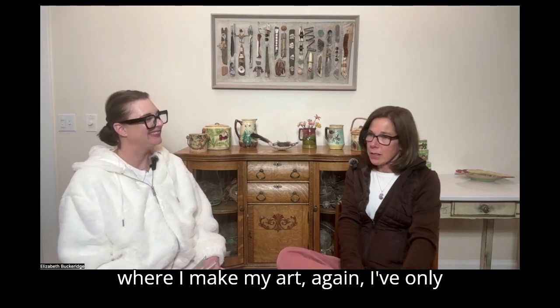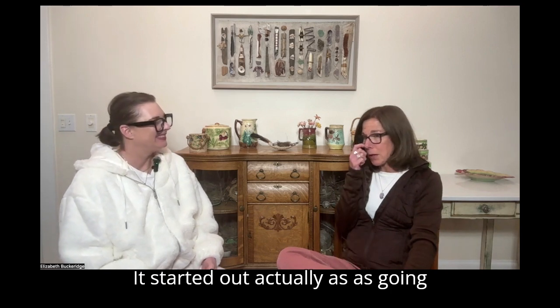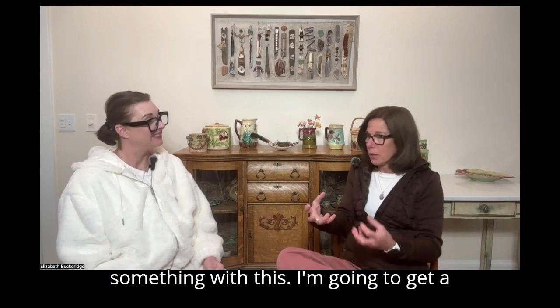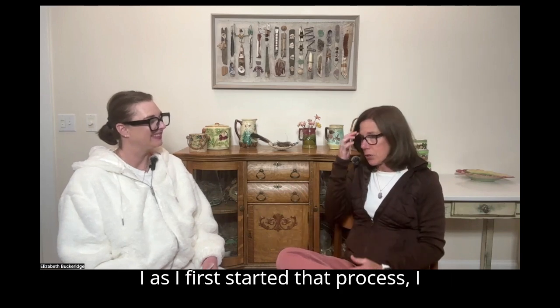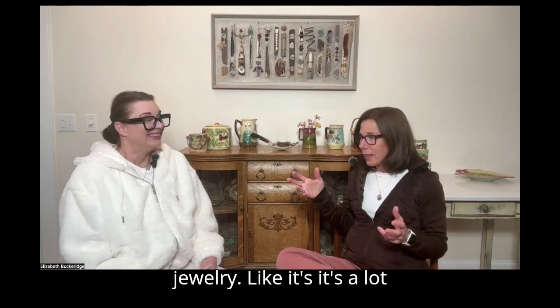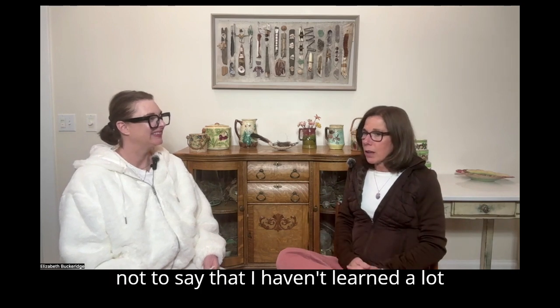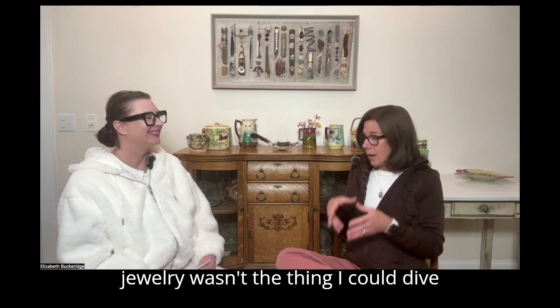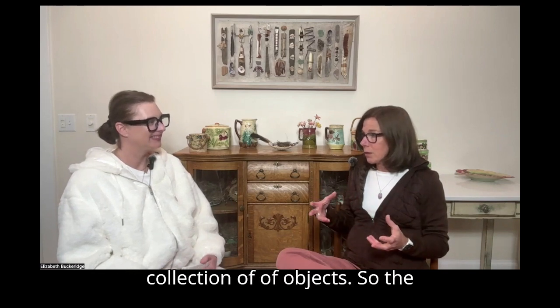The space where I make my art, again, I've only been doing this for less than a couple of years, so it's a bit cobbled together. It started out as going to be a jewelry workshop, because after I had finished the jewelry class down the Cape, I thought, I'm going to do something with this. I'm going to get a few tools and make some jewelry out of stones and found objects and beach glass. Then as I first started that process, I realized I don't really know how to make jewelry. It's a lot more technical than picking up a paintbrush or working with found objects, right? Not to say that I haven't learned a lot in the last 2 years in terms of process, but I quickly decided that jewelry wasn't the thing I could dive right into because I didn't have the equipment and the knowledge. But I decided to still work with my amassed collection of objects.